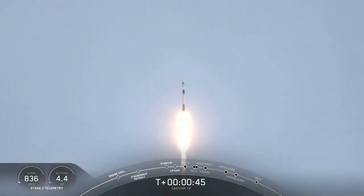We're now 40 seconds into flight. Falcon 9 has taken off. It's cleared the tower, and we're currently throttling down to prepare for maximum Q. That's the point of maximum aerodynamic pressure. It's at 1 minute, 12 seconds.